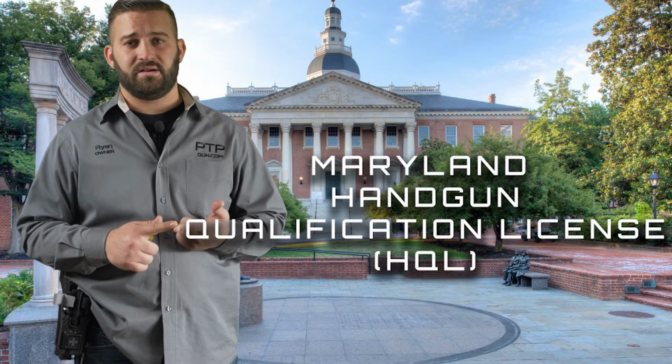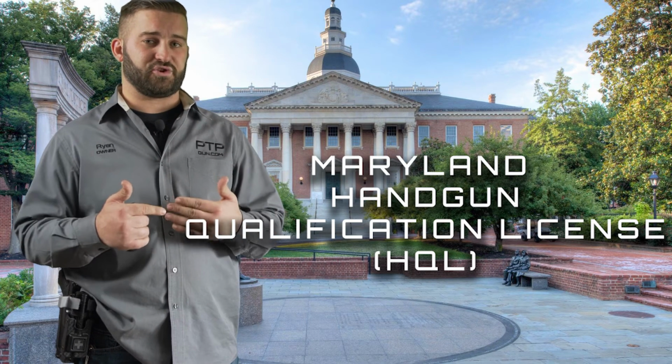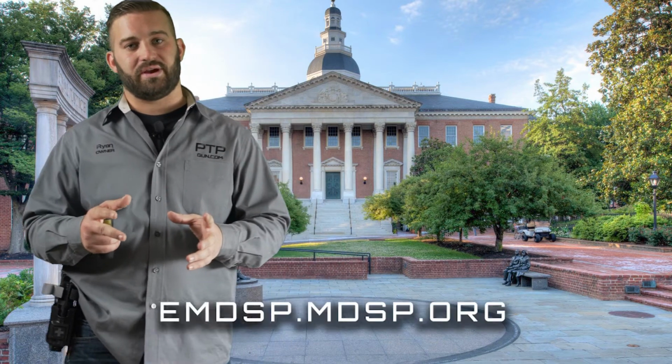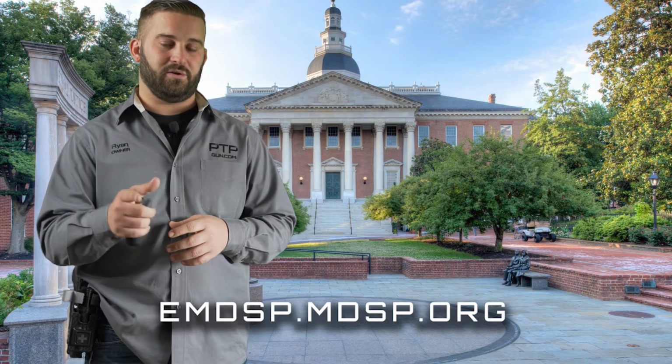So in Maryland, in order just to be able to buy a handgun, you have an HQL that you have to obtain. And this will be part of the training that's required for that. What is HQL? It's short for Handgun Qualification License. In order to get that, you must have the required training. You must also get your live scan fingerprints, and you must take both of those and go onto the Maryland State Police website and apply for that.